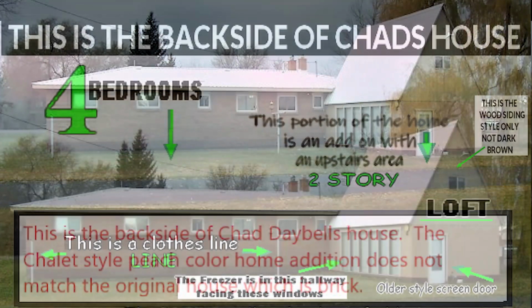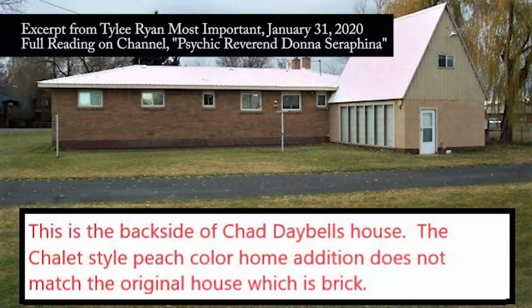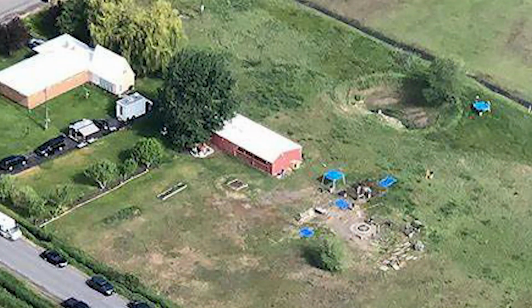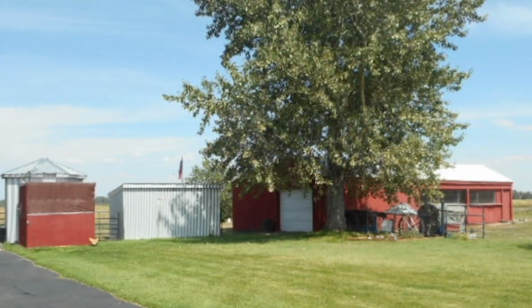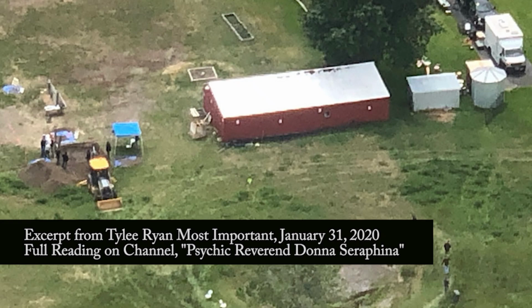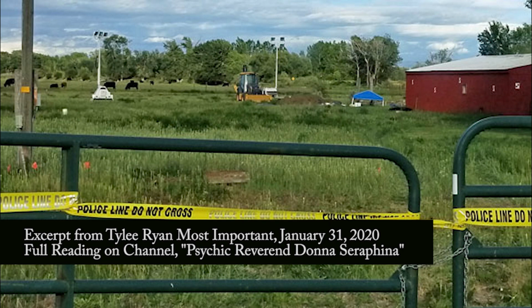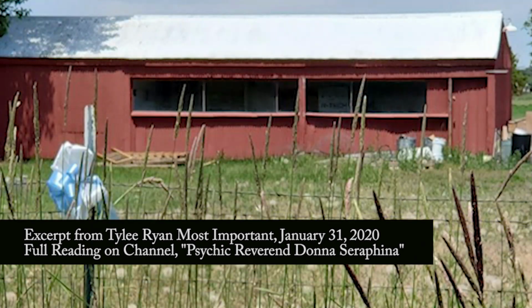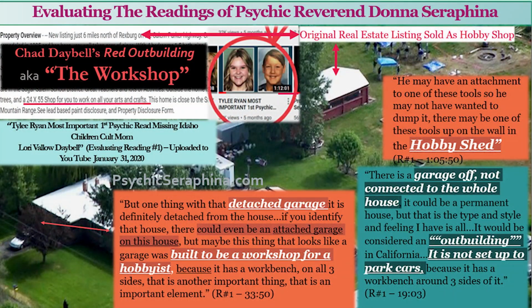Like I said, they use whatever images they can find in my consciousness. They're standing there scanning my consciousness and pulling up, oh, here's a summer house Donna saw before. Let's show her that one. And then, oh, here's a little detached garage. Let's show Donna these decorations because she one time saw a detached garage like that. But with that detached garage, it's definitely detached from the house. There could possibly be an attached garage or carport to the house. That's a possibility. I don't see it, but I don't know.